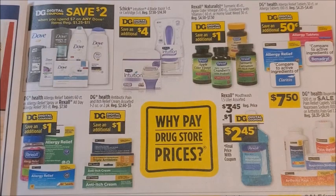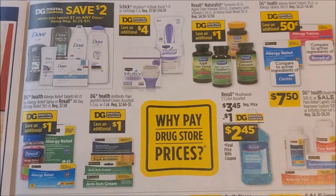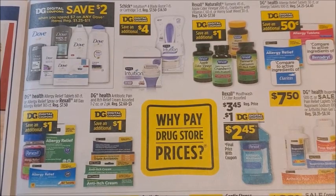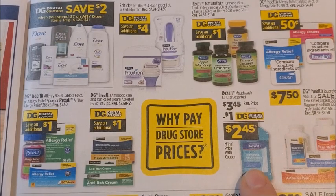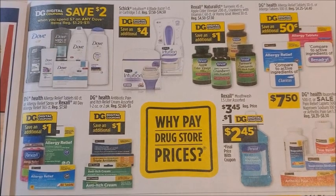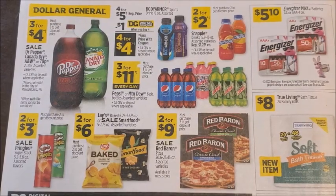All right, then on the health and beauty page, we have advertised a digital coupon where you can save $2 when you spend $7 on any Dove items that are regularly priced $1.25 to $11. We've got a digital coupon advertised here on the Rexall mouthwash, 1.5 liter. This is regular $3.45 minus that dollar digital coupon we're going to have available. We'll make that $2.45.